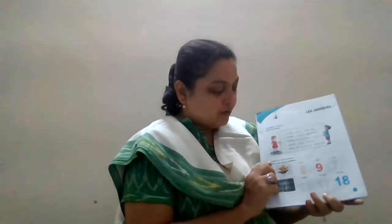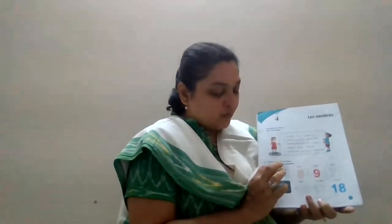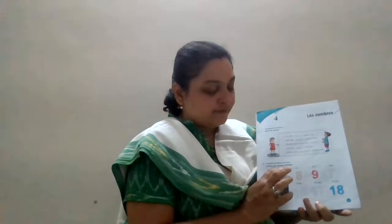Second one, colorier les bons nombres. Color the correct numbers. Pictures are given. You have to count. You can even write it here. How many flowers? 1, 2, 3, 4, 5, 6, 7, 8, and 9. 9 in French is neuf. Neuf fleurs. You can write that. And here you have to color the correct number neuf.